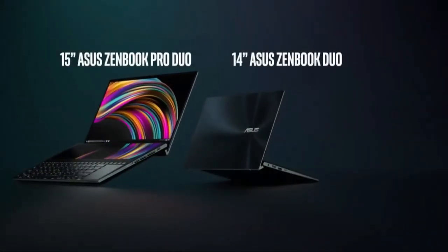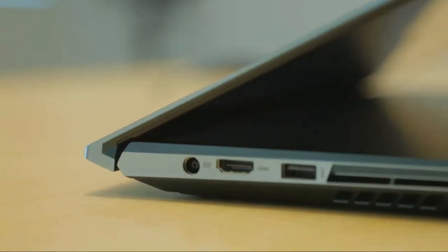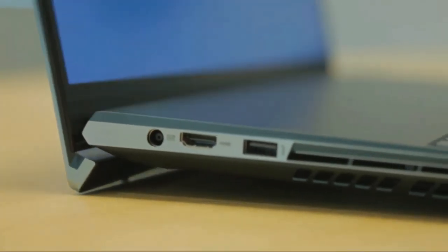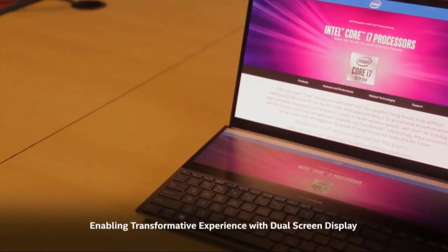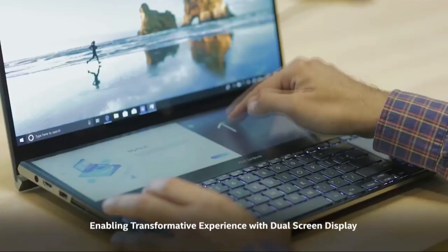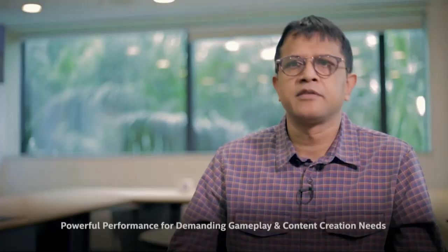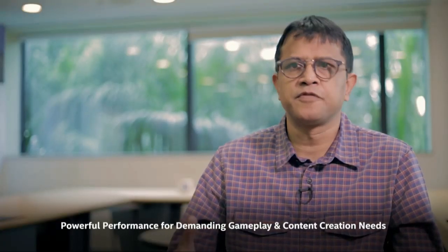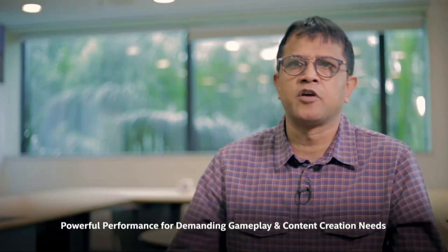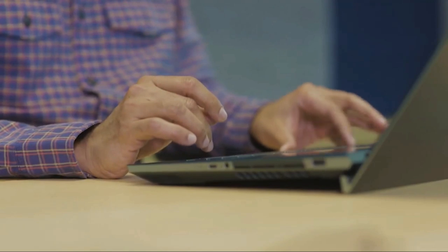I'm very excited that Asus is announcing two brand new laptops today: the Asus ZenBook Duo UX481 and Asus ZenBook Pro Duo UX581, built on 9th Gen and 10th Gen Intel Core family of processors. One of the innovations the Asus laptops provide, which will really pique the consumer's imagination, is dual screen display. It provides a very unique experience and can be transformative too. It is a great form factor for gaming, perfect for AAA gameplay, especially when you're recording and streaming together. Also, a great form factor when you're doing content creation.